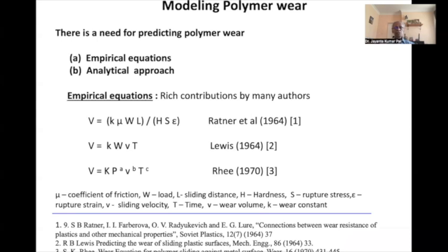Now we start looking at how to model or an approach to predict polymer wear. Because it's a complicated process, many authors have tried to develop models for predicting. There are two types of predicting tools. One is empirical equations, that is the analytical approach. Empirical equations are basically developed by looking at the experimental results and fitting them to a certain empirical relation.